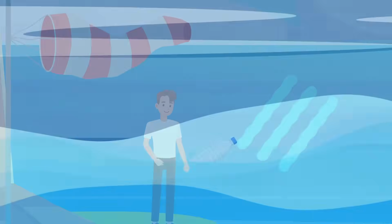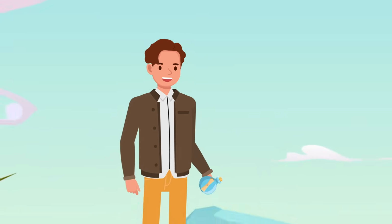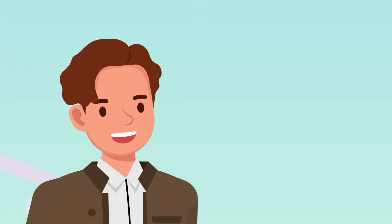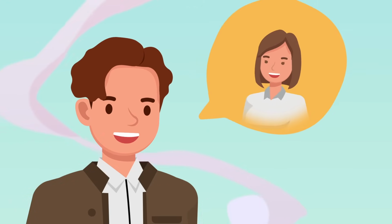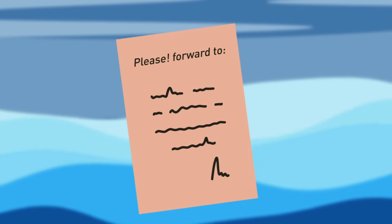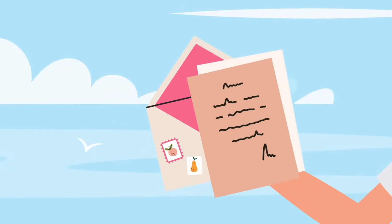Now, some bottles spend a whole lifetime at sea after being cast away by their sender. It was the case for a British man that wrote a message and placed it into a bottle before throwing it in the English Channel in 1914. His name was Thomas Hughes, and he wanted to direct the message to his wife but was polite enough to write a letter to whoever got their hands on the bottle first, asking them to redirect the piece of paper accordingly. The bottle didn't reach his wife, since it was found 85 years later on the Essex coast.